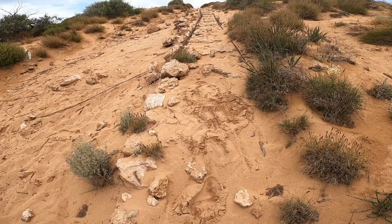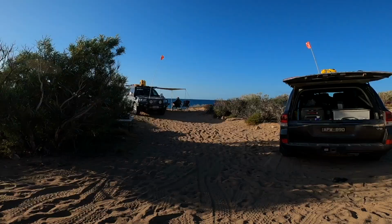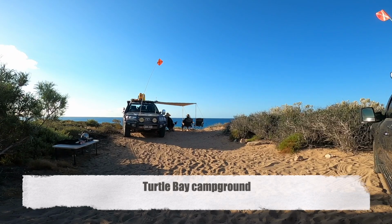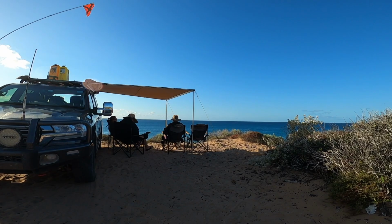for loading of something. So this is Turtle Bay Campground, and we've just set up just for the afternoon, just to keep out of the sun. We're gonna set our tents up shortly, but we've just sat here and we have just watched dolphins and whales, and we saw some baby sharks this morning.